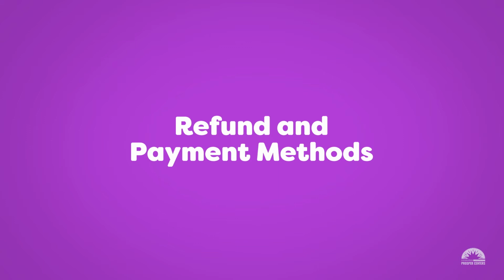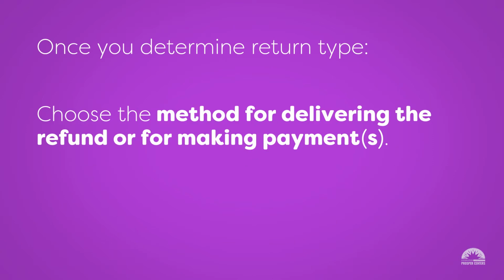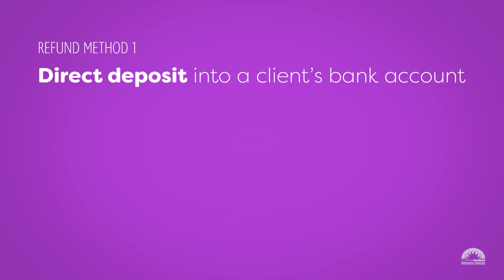Once it has been determined if the return type will be either e-file or paper tax return, the client will then need to choose the method of delivering their tax refund or the method of making payments to the IRS. When a client is due a tax refund on their tax return, they must choose between two methods of receiving their refund. The most common method is to elect to have their tax refund direct deposited into their bank account.